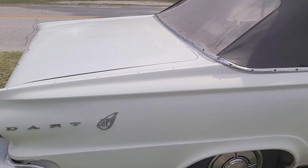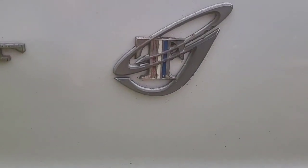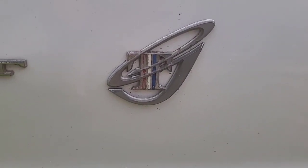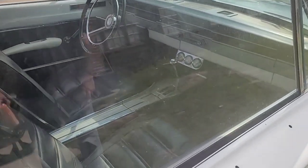Is that the GT logo? Yeah. Man, that is a crazy looking logo. That's the original GT logo. Everything on the car is matching. So wait a minute, is this a shifter on the floor? It's the automatic. Dude, with a console. Oh, that's so cool.